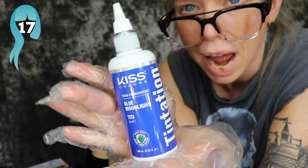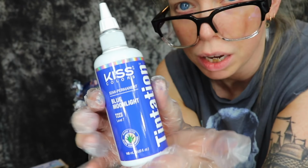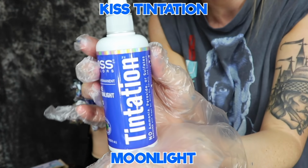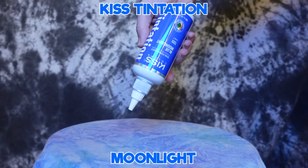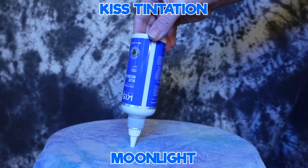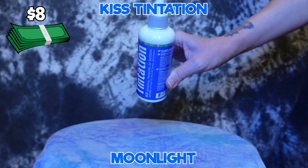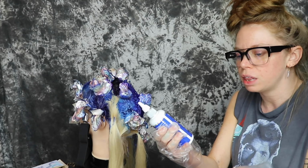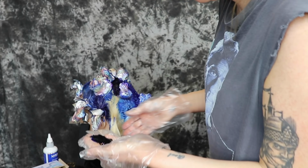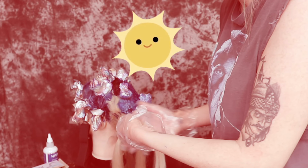All right, up next is the next variety we have of Kiss hair color. This is from the Tintation line in the shade Blue Moonlight. This gets 4.1 out of 5 stars. It's $8 on Amazon. This says that it's made with aloe vera water, so I'm not exactly sure how that would be beneficial. Maybe more moisturizing or something. I honestly don't know the benefits of aloe vera except for if you have a sunburn or something.